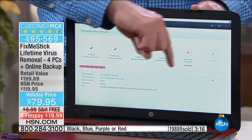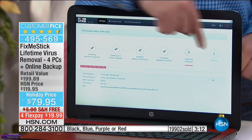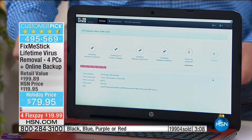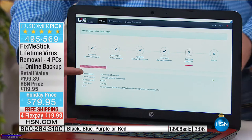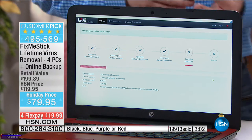But then what about the rest of the files? That's where Fix Me Stick comes into play, because it won't stop until every file, or in this case, all 340,000 files have been scanned, have been cleaned, have been deep cleaned, and it brings your computer back to life. Because so many of us get frustrated wondering, why is my computer slowing down?